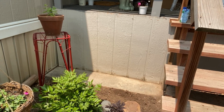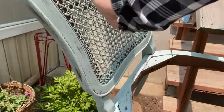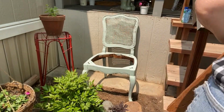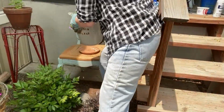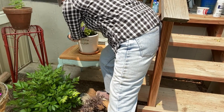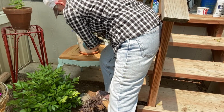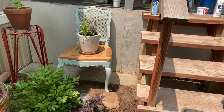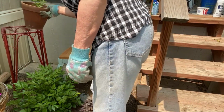I'm not painting the seat, I'm leaving it natural. And there's a piece of burlap in the middle that I just think adds charm to the chair. I have kind of a French country theme going here. I had a pot that I picked up at a thrift store a while ago. It's a French country pot, and I'm filling it with lobelia and putting it on the chair.